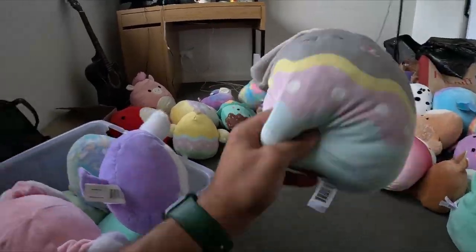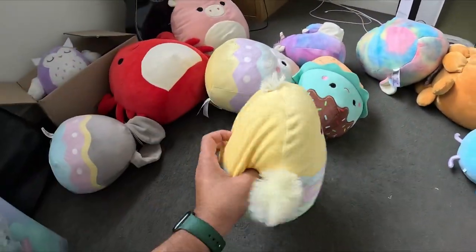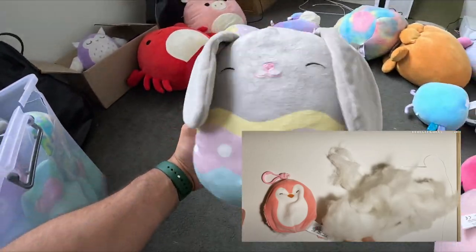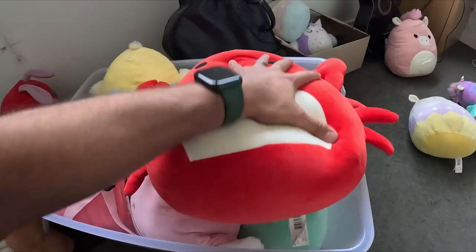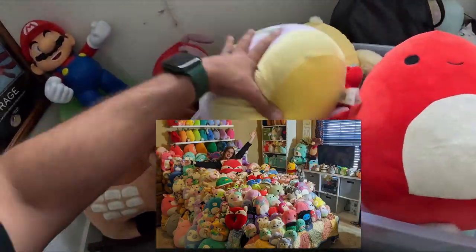So we've all heard of Squishmallows, right? These are not your ordinary plush toys. They are made with this super soft marshmallow-like material that makes them incredibly squishy and huggable. And let me tell you, these things are taking the world by storm.